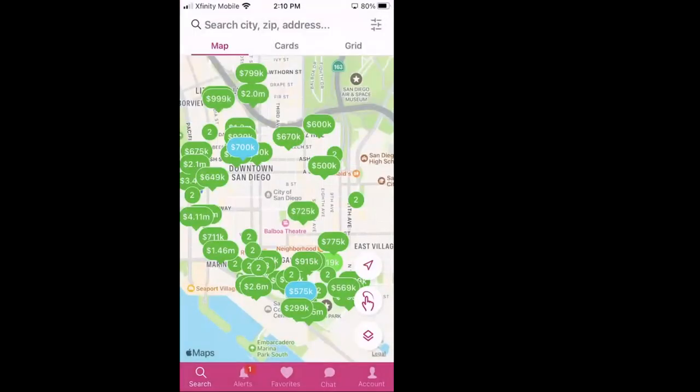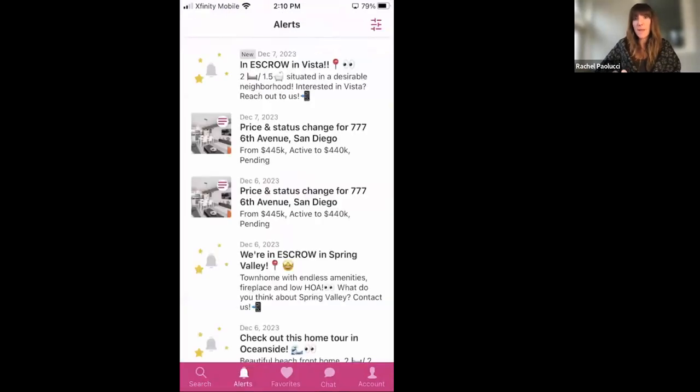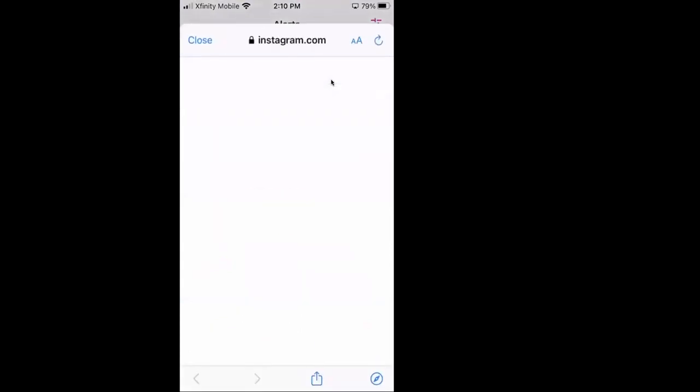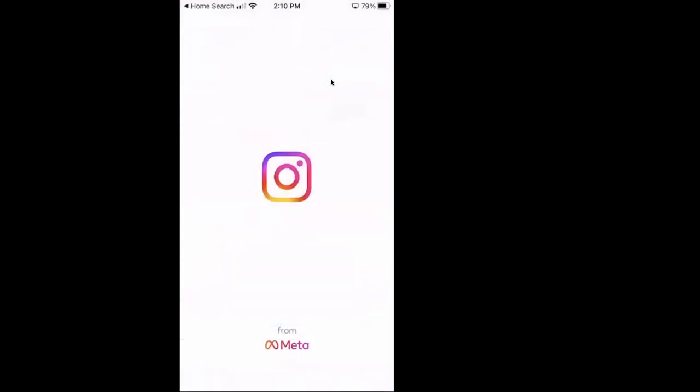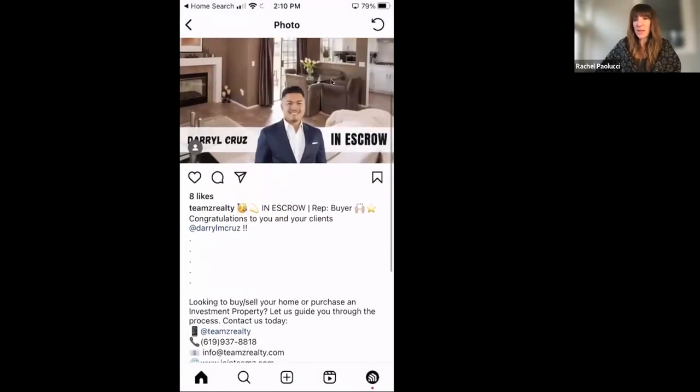But that's okay because all their push notifications also go into their alert center in the app. So even if people have their notifications turned off, they will still get these little ones and twos in the alert center. And this one says in escrow, in Vista, 2-bedroom, 1.5-bath. And when I click on it, it sends me to the cool Instagram post that they did about it. They also tag the listing agent.